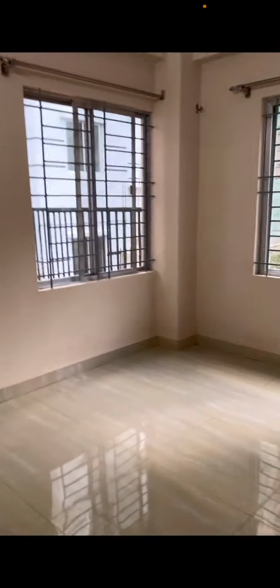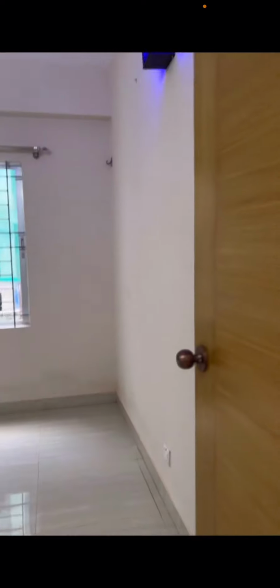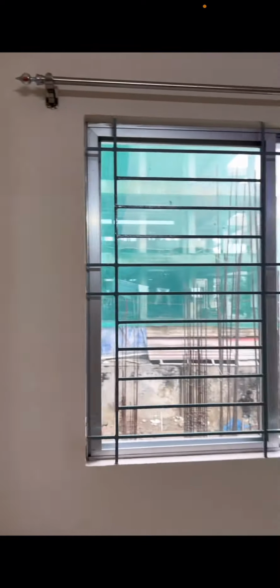Moving on to the next, the third bedroom, which we use as the guest bedroom, with two windows and a full of daylight coverage. I guess you have noticed the sunlights covered with the full apartment. The two windows. I guess this is a perfect guest bedroom for guests.